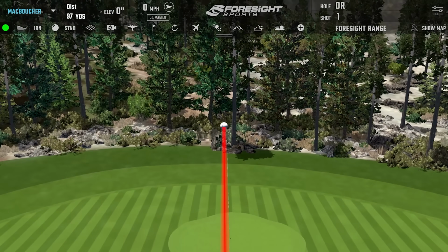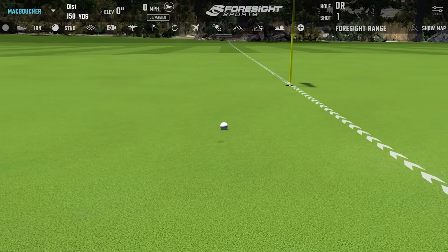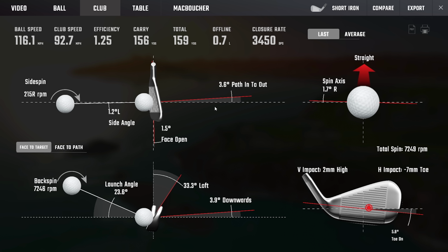So 9-iron for you, it is a pretty neutral ball flight on a shot like that. So in fact, played pretty perfectly. 3.6 degrees in, 2 out. Face was 1.5 open. That gets the start line left. Face is 2.1 closed, gets it curving back ever so slightly to the right. Really good, very, very minimal shaft axis tilt.